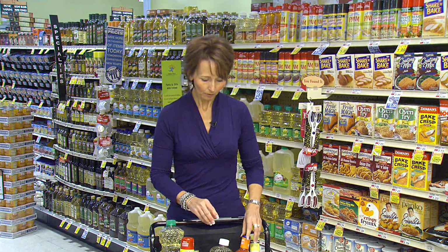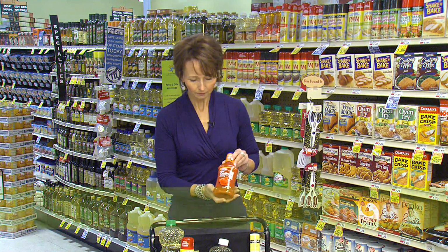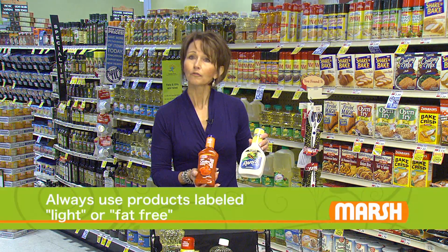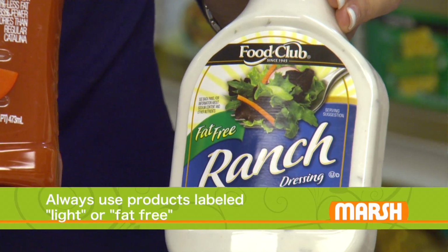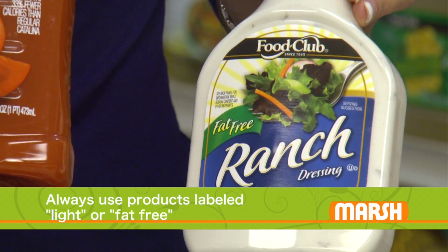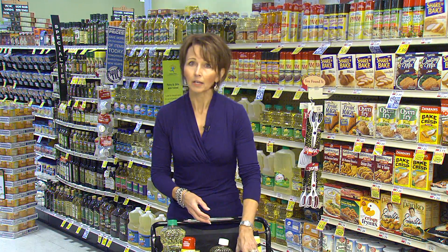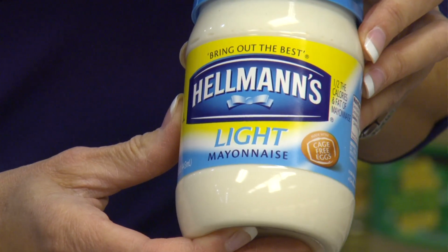When buying salad dressings, also look for those products that are either light or fat-free. This also will cut back on the number of calories that you're getting from these particular products. In a sandwich spread like mayonnaise or Miracle Whip, always look for the light or the fat-free products as well.